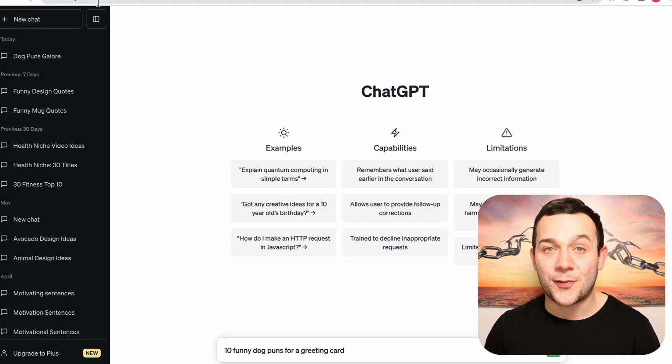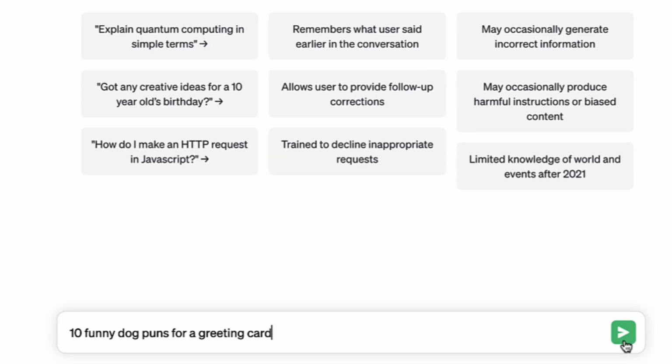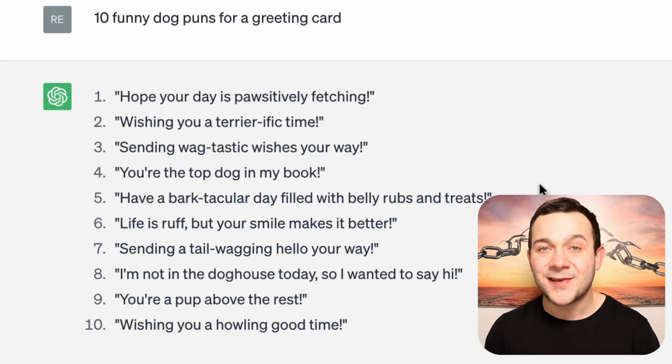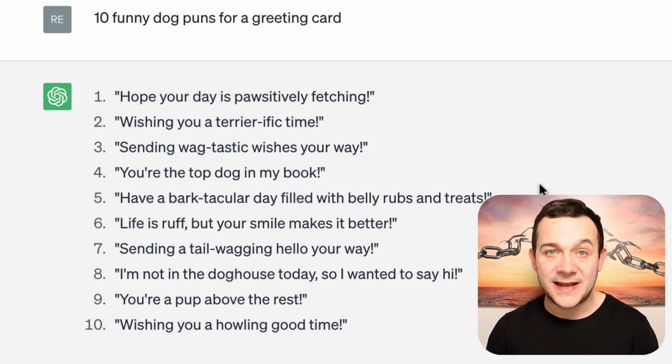That's chat.openai.com. And I'm literally going to type in 10 funny dog puns for a greeting card. I'm then going to click onto generate right here, and in a matter of seconds, ChatGPT has generated these 10 puns that we can use to print onto our greeting card, accompanied by our design that we generated on Kittle.